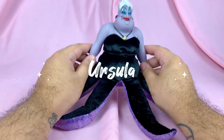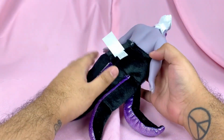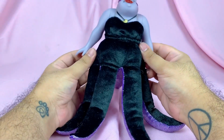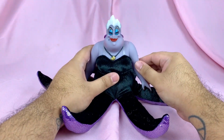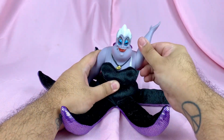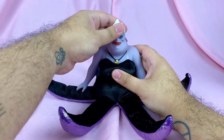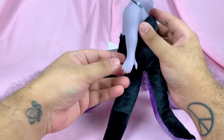First, we got Ursula. So this is actually my first ever classic Ursula doll. I have all the designer dolls and the limited edition ones, but I never got around to getting the classic one. So it's really cool seeing it for the very first time in person. The major thing is that her scale is quite off compared to the other dolls. She is the tiniest out of all the dolls, when in fact she should be towering above all of them, even in her normal size.